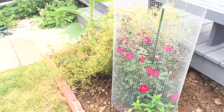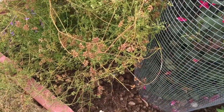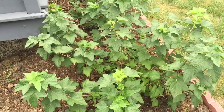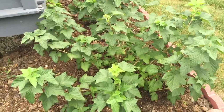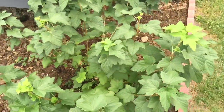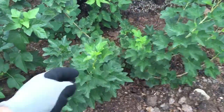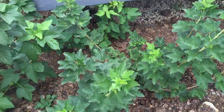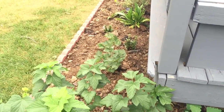Letting the cilantro go to seed. That's almost to where it needs to be. And I'll walk you around and show you the currants. They're doing really, really well. So this is the black currant. It's doing fantastic, except for the fact that I think it's getting nibbled on by deer occasionally. This is the champagne currant. It's also doing great. The smaller currant is doing well, but it's not quite as lush, obviously.